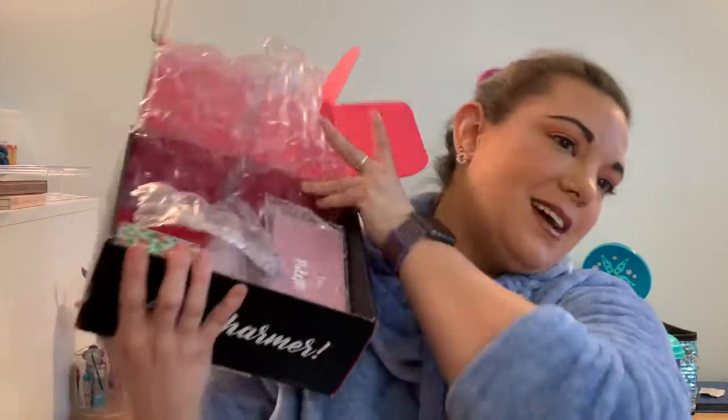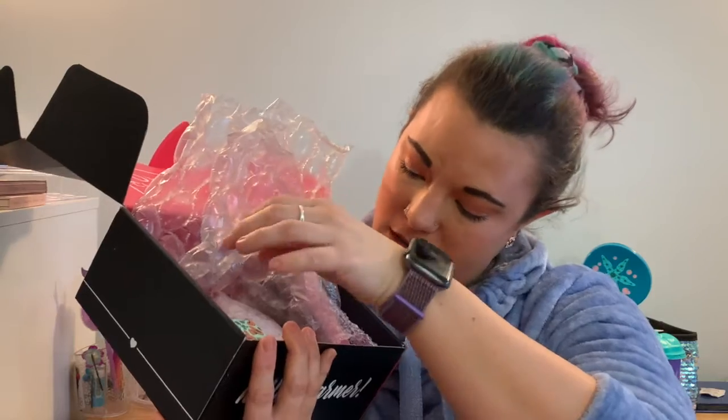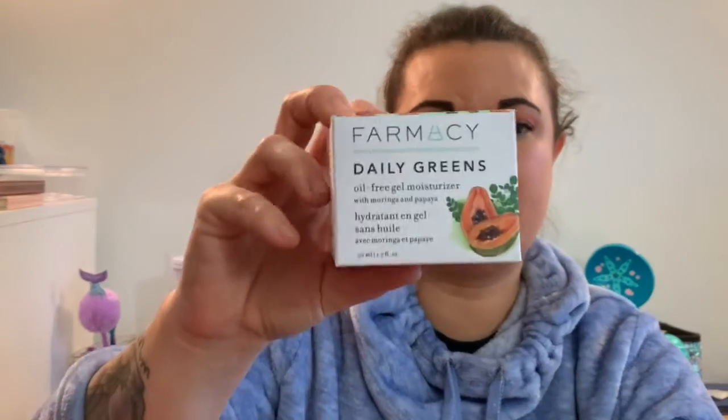All right. Now that I gave you a little bit of a sneak peek as to what is in this box because I showed you the back of this pamphlet, let's just dive right in and grab this. Okay. So everybody got one of these this month that I've seen. I do watch some of the videos to see kind of what everyone else is getting.